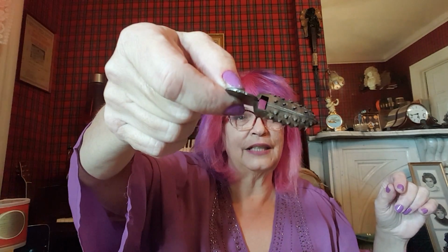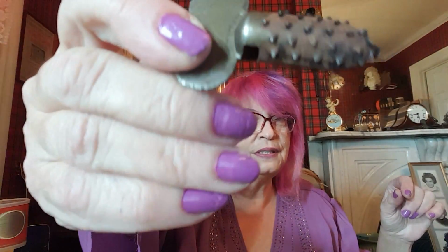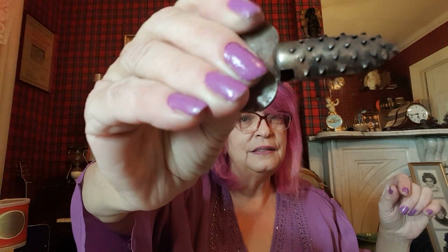And then also, I found this. You guys aren't getting these. This one is so old. This is like one of my first reamers that my dad bought for me. I don't know if you can see it, but it's got these little knobs. Isn't that neat? It's just an old thing.